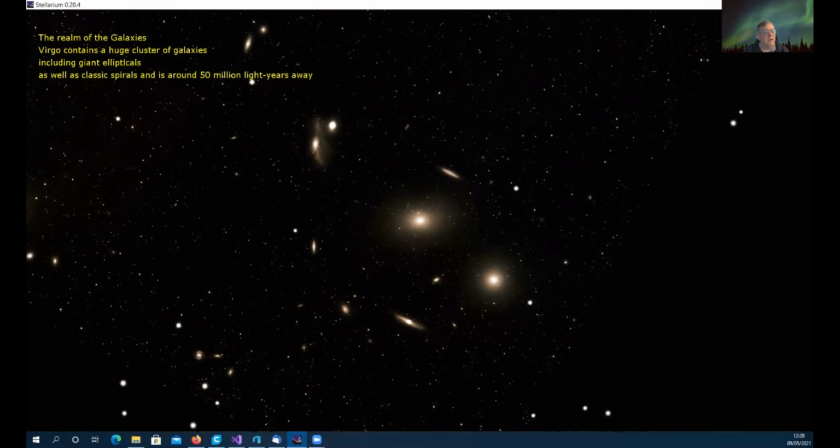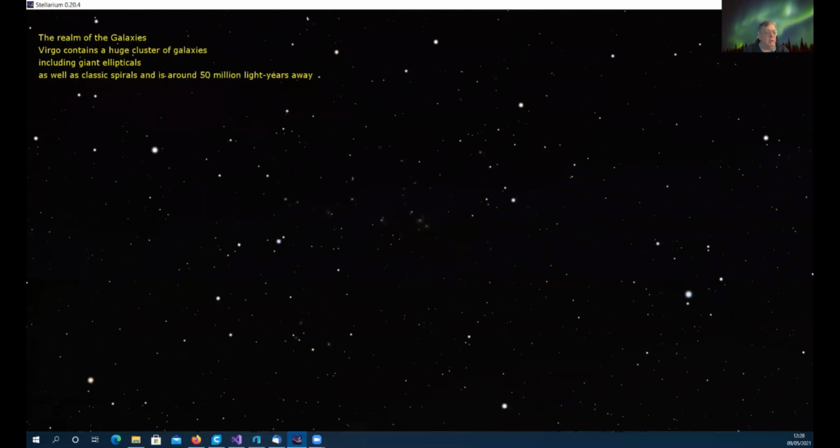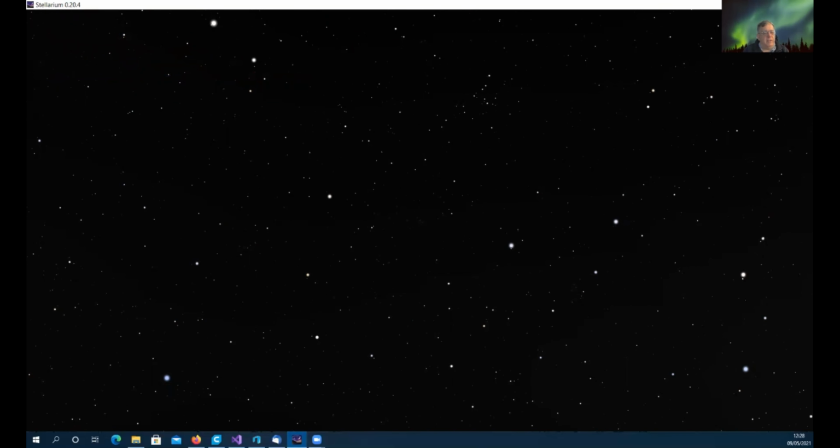We have the Virgo cluster and the Markarian chain of galaxies, this whole row of galaxies. And the more you look, the more you see here. We've got the obvious bright galaxies, but there are lesser, smaller ones all over the field of view. Can't go naming them all, but well worth having a look. You can hardly move for tripping over them. They're around 50 million light years away, so a little bit further.